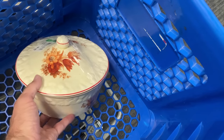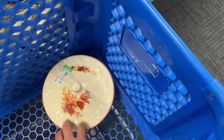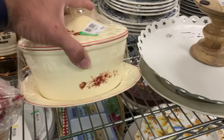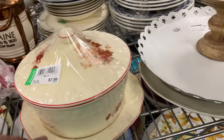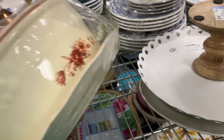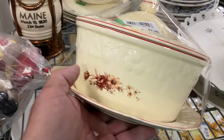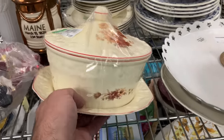So it's nice that I can also get pieces of bakeware to go with it. So there's one. Happy day, happy day. Now that's attached to a dinner plate, and I need dinner plates. So I'm probably going to go ahead and buy both of these covered dishes, even though that's got a little bit of crazing on the top. I can deal with that. Okay, let's put this in the cart.